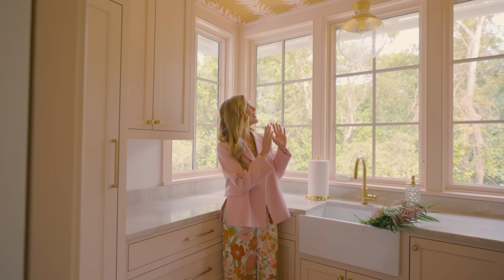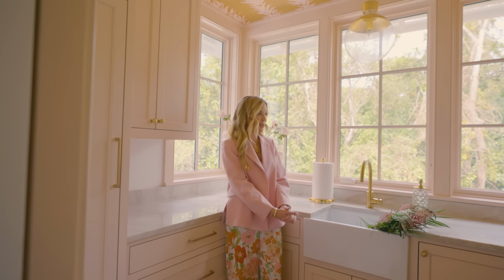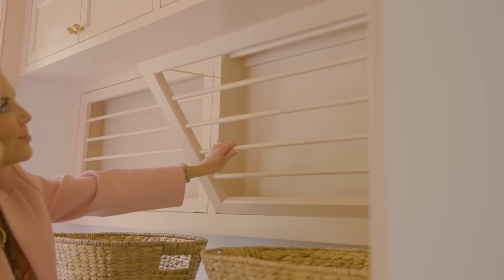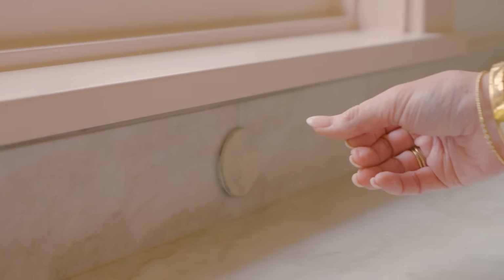I also am in love with this light fixture over the sink. And you'll notice just some small little details in here, like the drying racks over the washer and dryer that were custom made, and then also the outlet covers in the countertops.